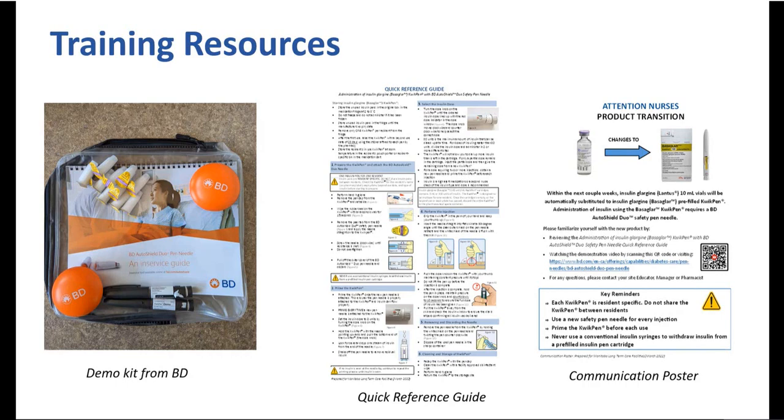We've made arrangements with BD, and they will be sending demonstration kits to all the PCHs in Manitoba. Each demonstration kit contains demonstration QuickPens, the BD AutoShield Duo pen needles, some injection pads, and a very easy to follow step-by-step in-service guide that nursing staff could refer to.